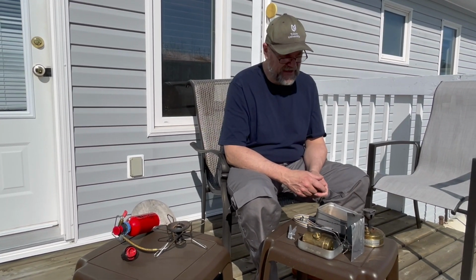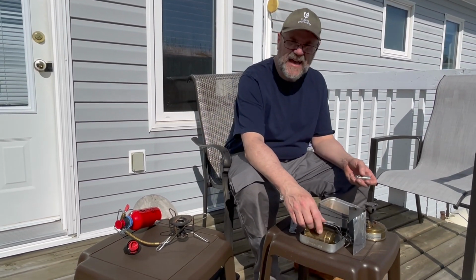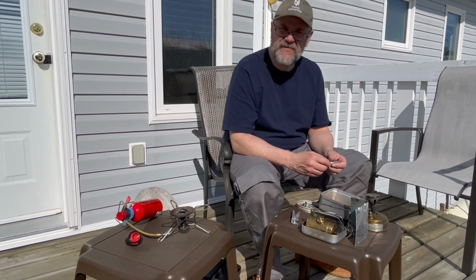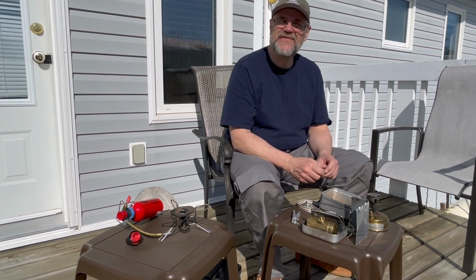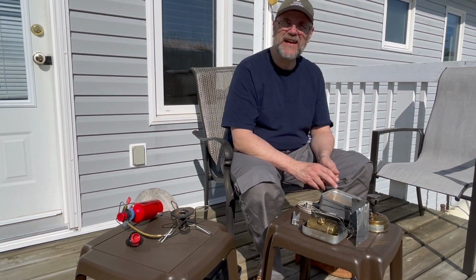These are very reliable for their tribe, but they have these rubber gaskets. They get dry. You have to know what you're doing with these gasoline stoves. So they're a little bit finicky. I stopped using them altogether.